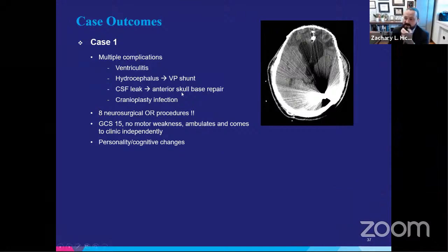He developed a CSF leak because basically the hydrocephalus caused him to blow out the initial repair that we had done at the time of the injury, which was obviously not super robust because he had fulminant brain swelling. So we were only able to do so much at the initial time. So Dr. Srivastava and I and Loretta took him back and did a complex anterior skull base repair. He also ended up with a cranioplasty infection and had to have his cranioplasty explanted, and then I replanted it, I believe, a year after that.